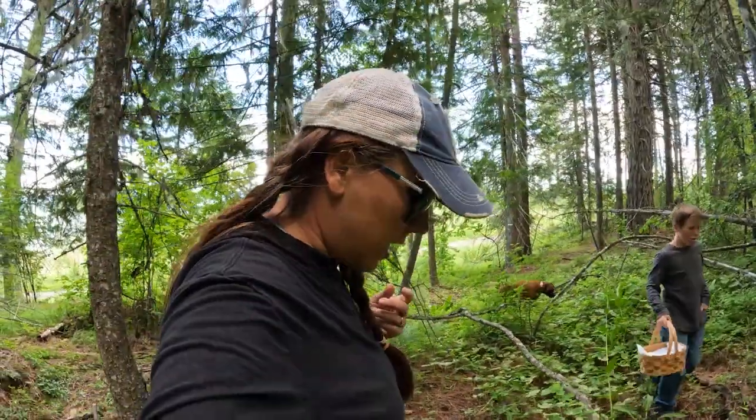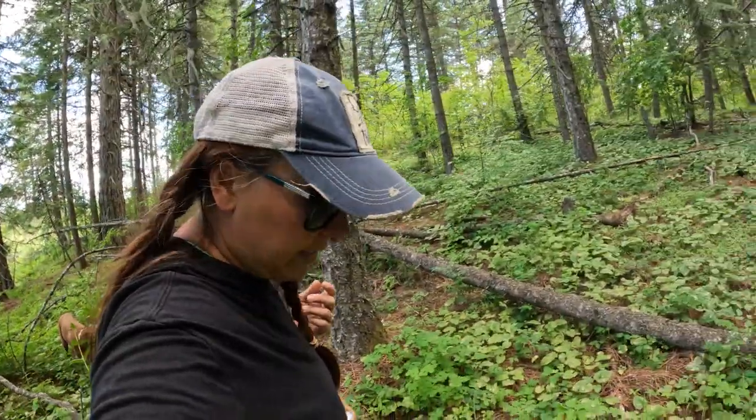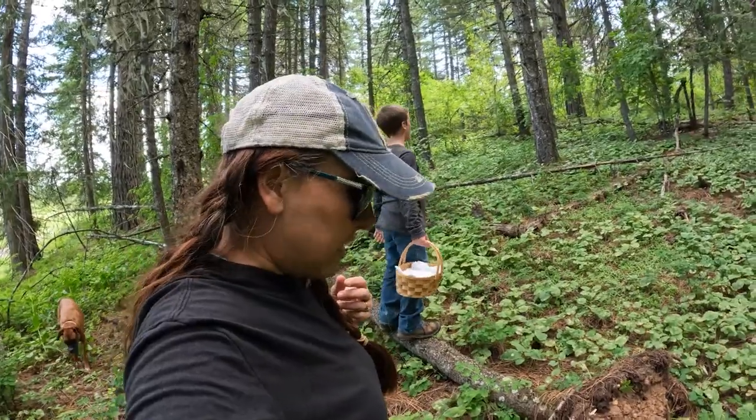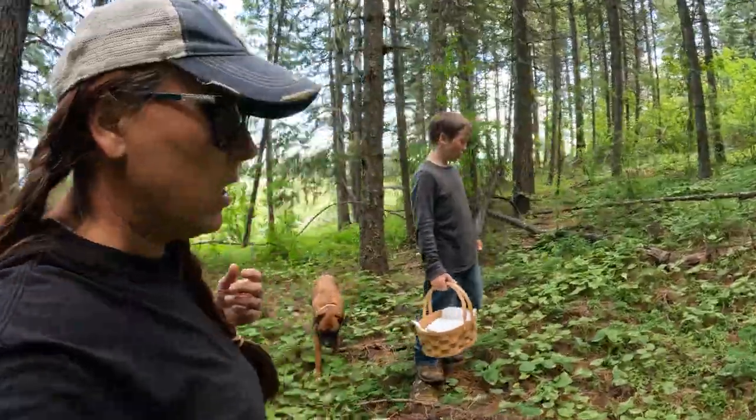So a little bit dry still where we're at. So we're going to walk around through here and see if we can find an area where there's a stream or a little marsh and see if we can find some. A little bit more damp area is what we need.